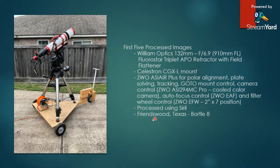I've got a refractor telescope, I won't go through all the details, but I've got a Celestron CGX-L mount, and a lot of ZWO equipment: focuser, filter wheel, camera, off-axis guider, and most importantly, the little ASIAIR Plus, which does everything seamlessly. All of the images I'm about to show, I've been processing with Siril, version 1.2.0. As I stated, it's from Friendswood, Bortle 8, and I have almost zero setup time because I have my telescope set up on this little buggy that I drag in and out of my garage.